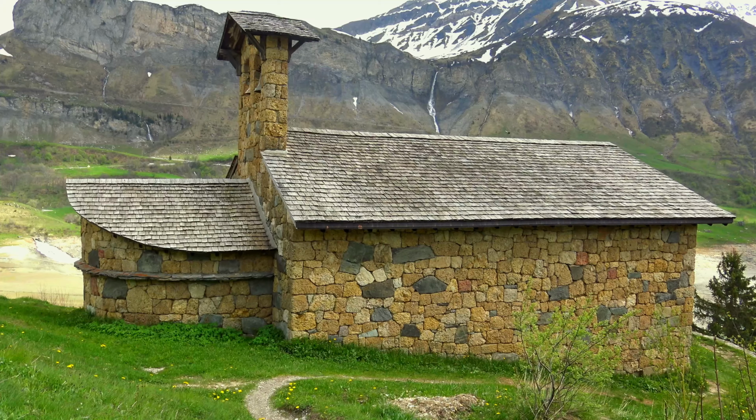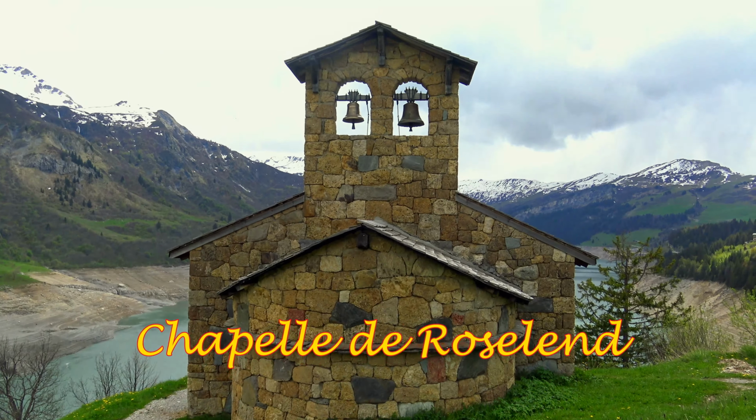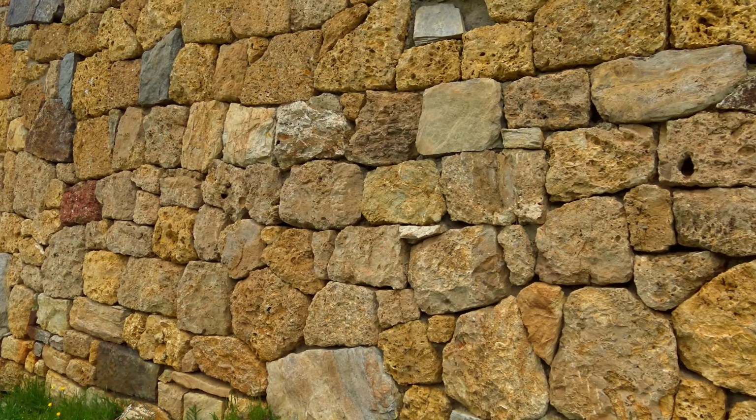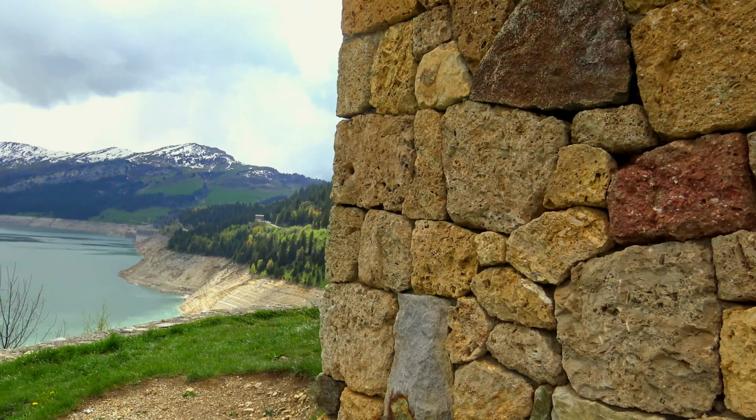At the north end of the lake is Roselend Chapel. The original chapel dates back to the early 1700s, but that building was swallowed up by the lake when the dam was built. This building was built in 1962. The chapel was locked, so unfortunately we couldn't go inside.